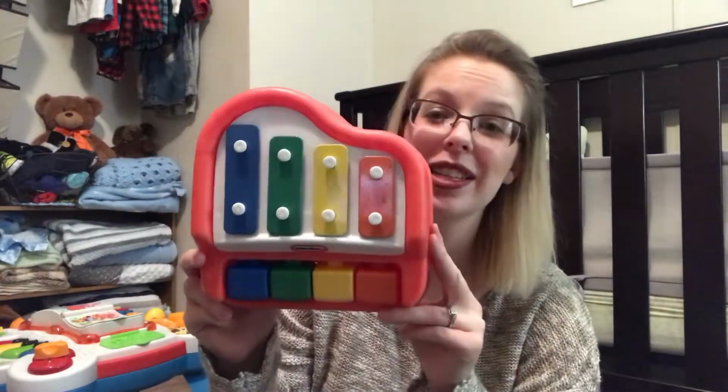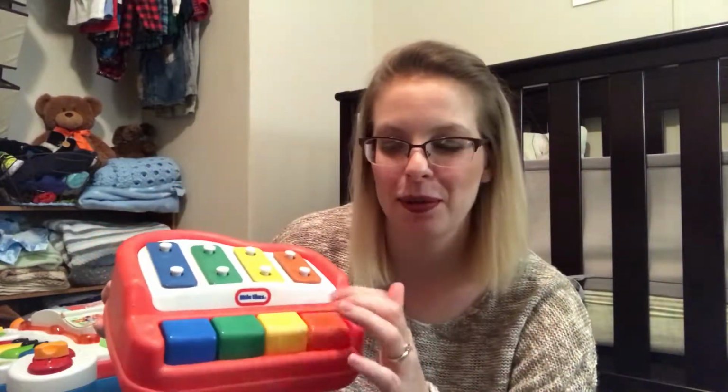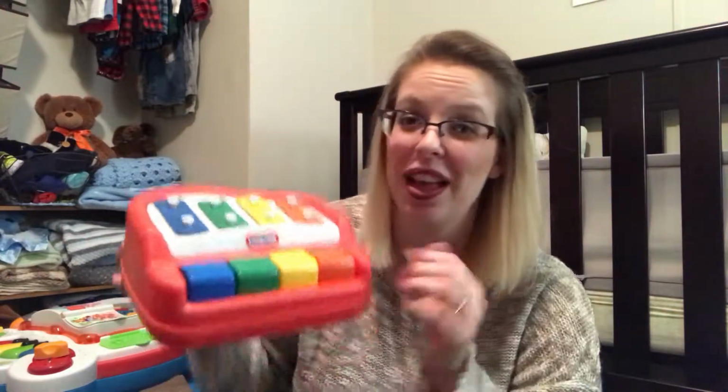So it's colorful and it's kind of tingy, but it's not loud. So he likes it, and he'll play with this for a little while too. I think he's starting to kind of grow out of this one again. He's starting to like more complex things, but he'll come back to it every once in a while and play with it.